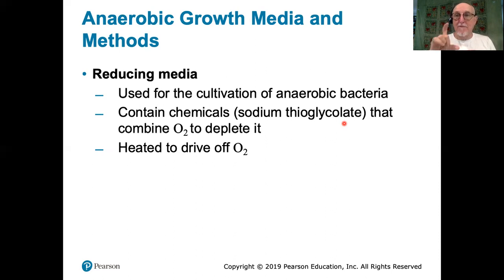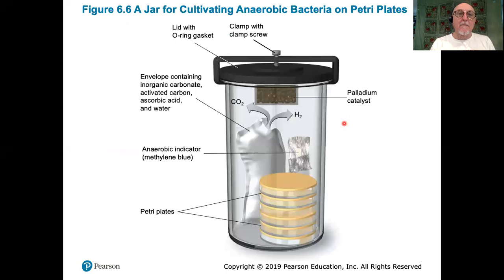Thioglycolate will keep much of the tube, not all of it, the very surface may be oxygenated, but the rest of the tube will be anaerobic. So there are also other ways in which we can establish an anaerobic environment. This is a simple anaerobe chamber, and you will see something similar in lab. This is an anaerobe chamber or an anaerobe jar.